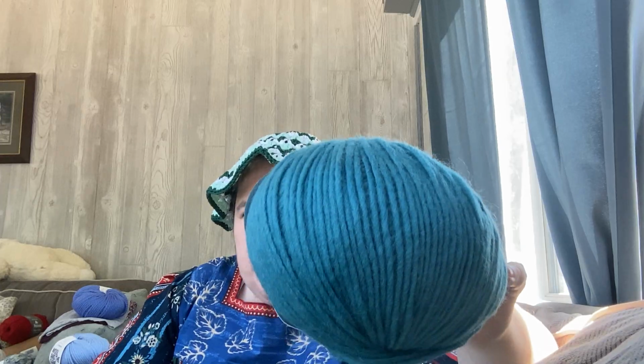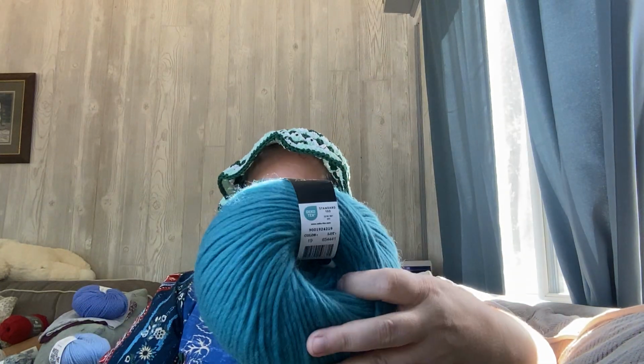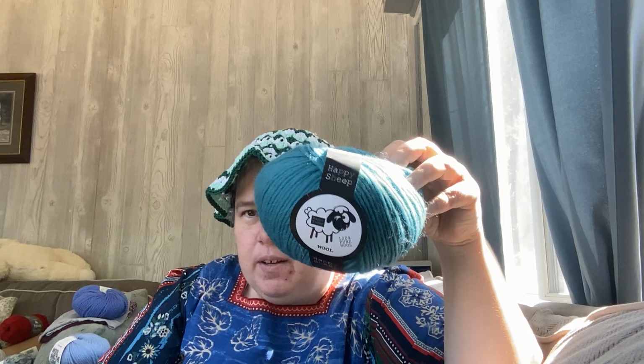And then this one also comes from Hobby. It's called Happy Sheep. And it's got that same kind of texture that you see in this Norwegian one. I am not sure where this one comes from. Oh, Turkey. This one comes from Turkey, I guess. That's the thing about Hobby. They sometimes have a really good variety.